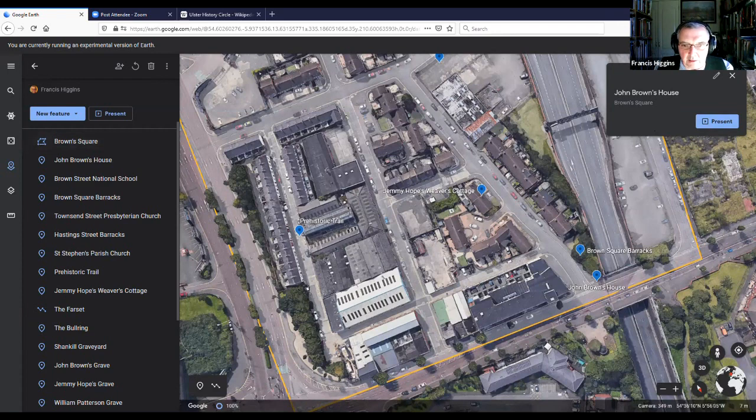So back to the lecture again. I maybe have to stop share for the moment. Okay. So do we all know where Brown Square is? I hope that filled in all the blanks. Okay.